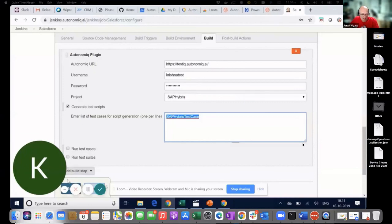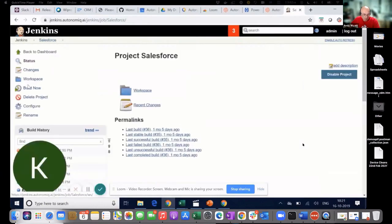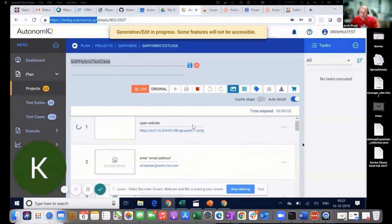This is the final step, the final few seconds, just to show that we can directly execute the scripts inside the AutonomIQ platform from Jenkins. And the same script will now execute again. Because I've just overrun by 5 minutes, this is the same test script again, but executing in this instance from Jenkins.